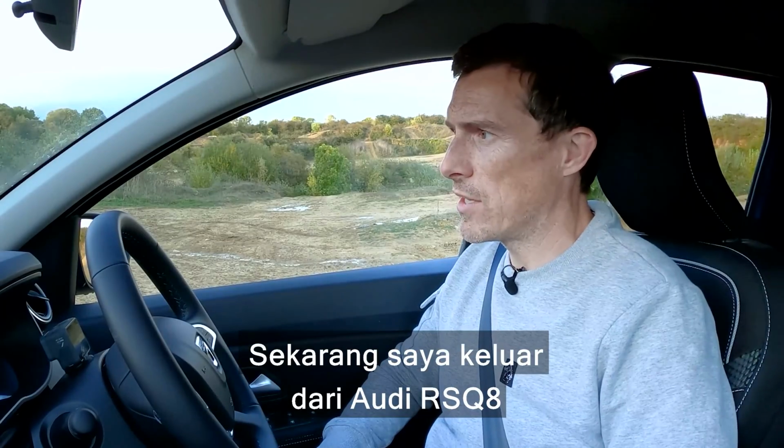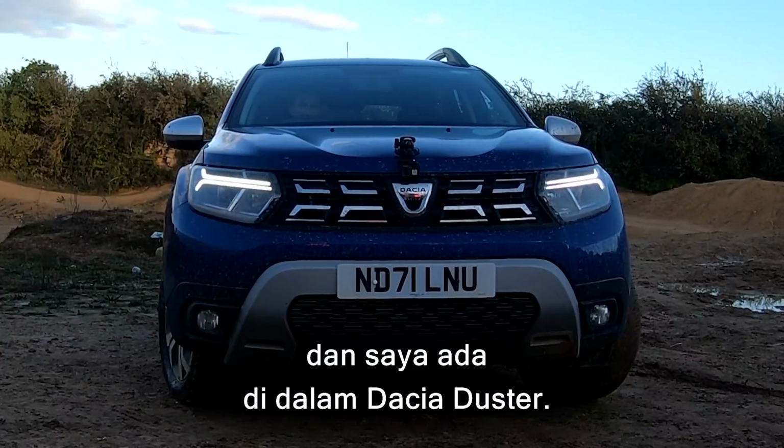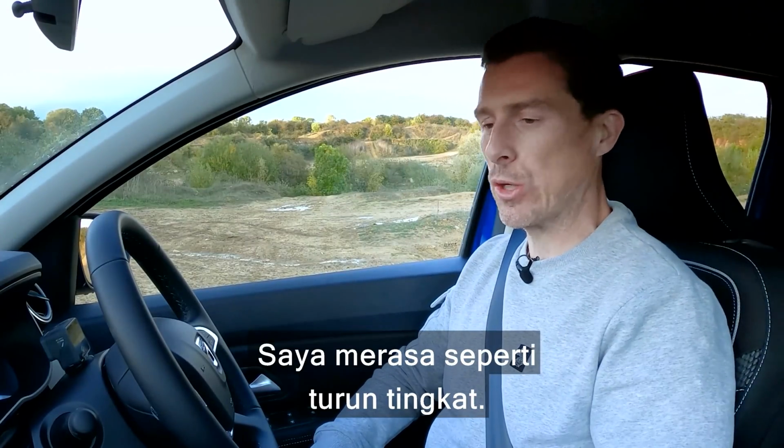I've now jumped out of the Audi RSQ8 and I'm in the Dacia Duster. I feel like I've had a bit of a downgrade, to tell you the truth.